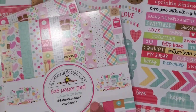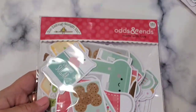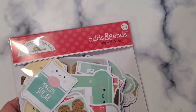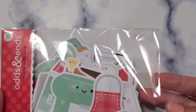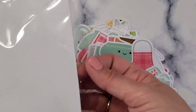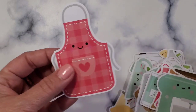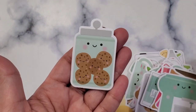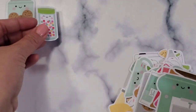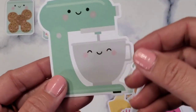Okay, so next I'm going to walk you through the odds and ends and the chit chat. All right, so let's start with the odds and ends for this collection. This one has 161 pieces. Oh my goodness. Let's start. Powdered sugar. We have an apron. Look at this cookie jar. Isn't that so amazing? The sprinkles are absolutely adorable.